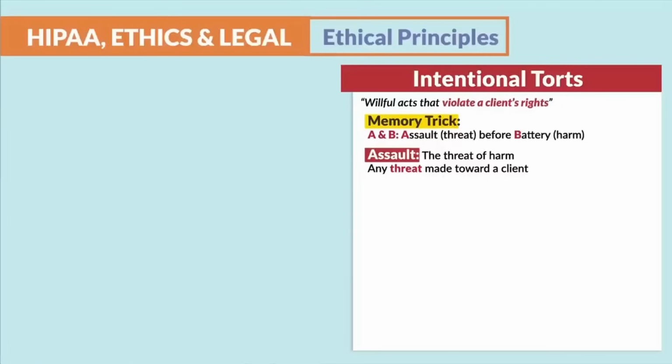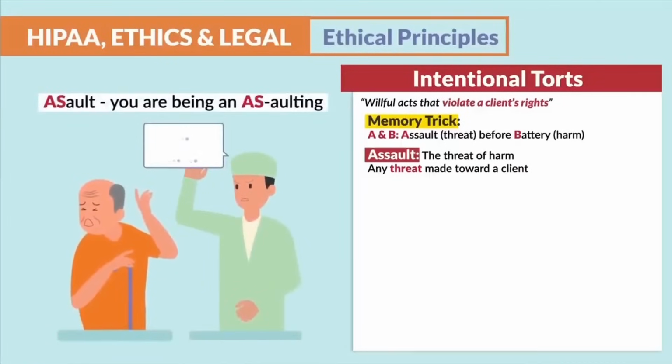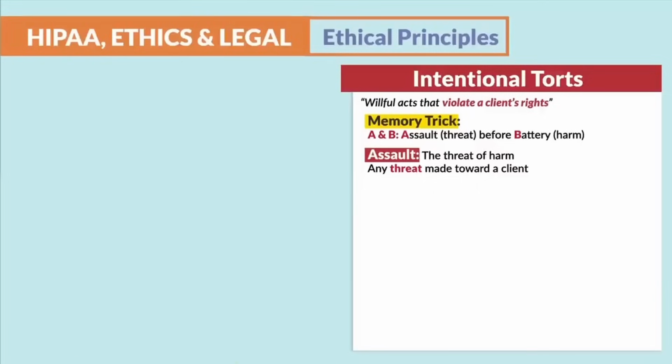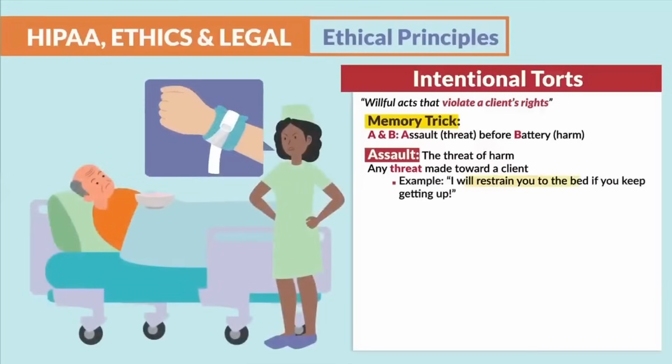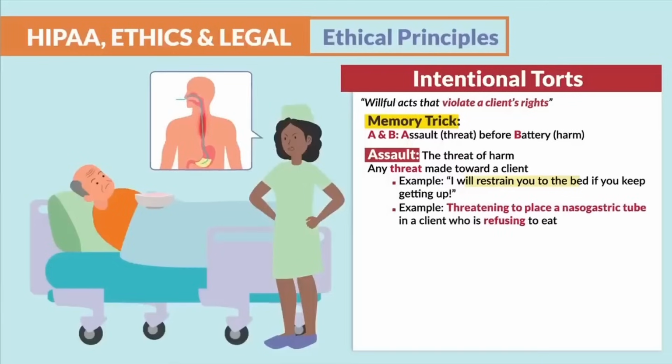So let's go into assault. Remember, assault is the threat of harm. So think of assault, you are being assaulted with your words. So any threat made toward a client that threatens harm. A great example is, "I'm going to restrain you to the bed if you keep on getting up." Or another example is threatening to place an NG tube in a client who refuses to eat.